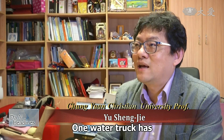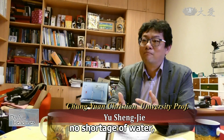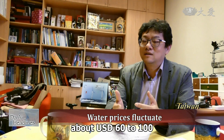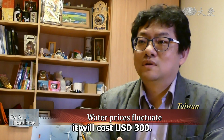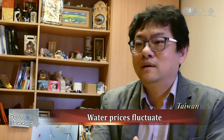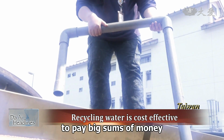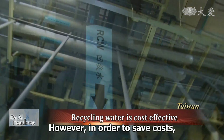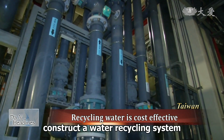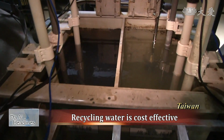Our truck has 35 tons of water. Basically, when there's no shortage of water, the cost is only about $60 to $100. But when there's a water shortage, it will cost $300. Companies with high economic output are willing to pay big sums of money to buy water. However, in order to save costs, many major factories will also construct a water recycling system in the factory.